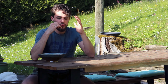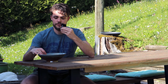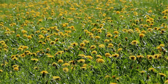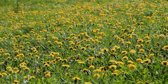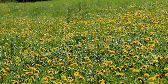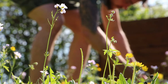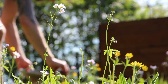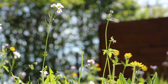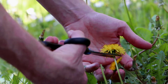But before I do that, I wanted to try something out that I have never done before. I have seen some very interesting recipes that use wildflowers for a wildflower jelly, especially the dandelion flower. So I wanted to try that out for myself for the first time this year. I'm going around currently and harvesting in my garden the flower heads that I can.